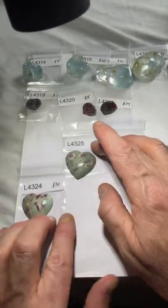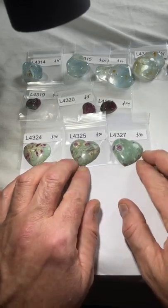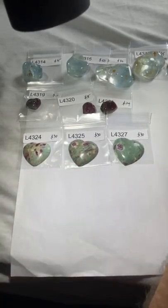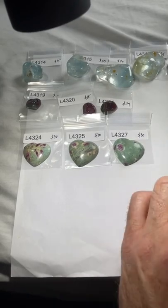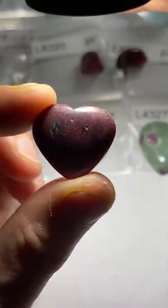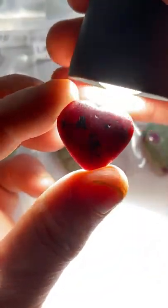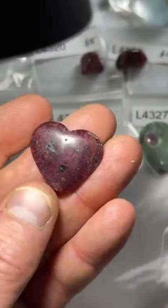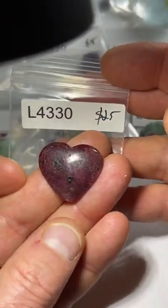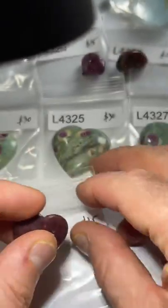Okay, look, so there's your rubies. Very nice rubies, selected ones. Now we've got five solid rubies, like this type, completely solid. You can see some of them are like that. Whoa, whoa, take it easy there, ruby. 4330, $25 on that one.